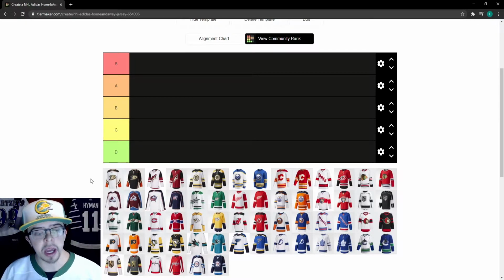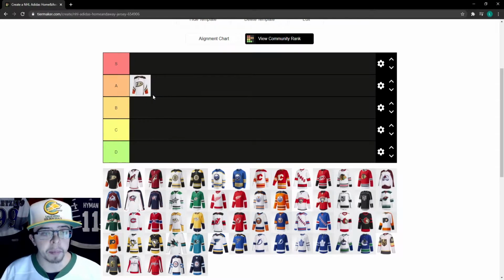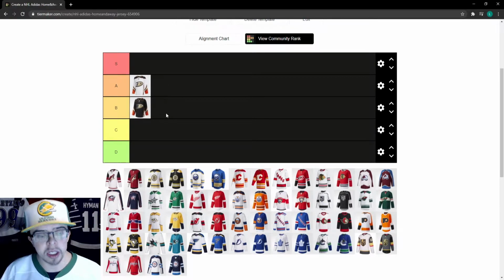So first off with the Anaheim jersey, let's put that into the good category. I don't think it's fantastic, but I also don't think it's mediocre. I like how the white pops on that jersey. Like I said, I really like away jerseys a lot more. Now with the Ducks home jersey, I think that one's a little bit more mediocre. I don't really love the Ducks logo itself. I like the old Anaheim Mighty Ducks logo like many others do, so that is the one that I prefer.